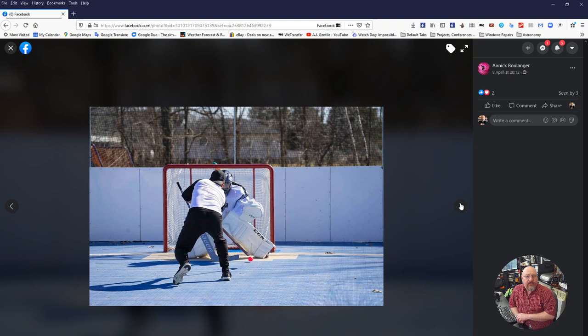I'll be honest, it's a great exposure. Shutter speed was properly used here to freeze the image. We can see that the ball here is well frozen. The question here is, does the image talk to me?